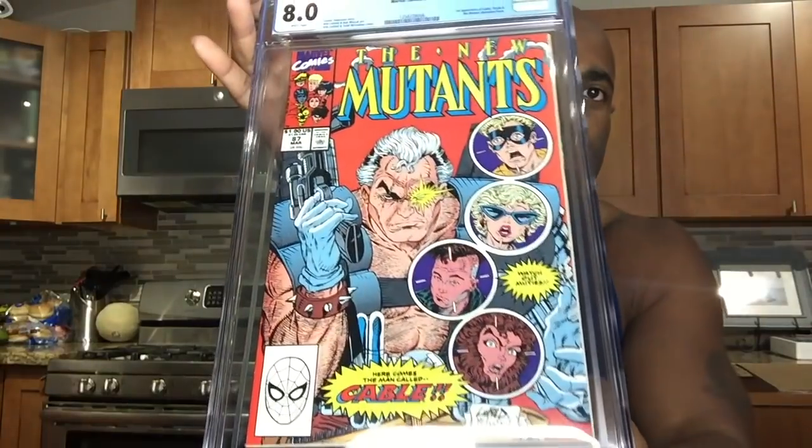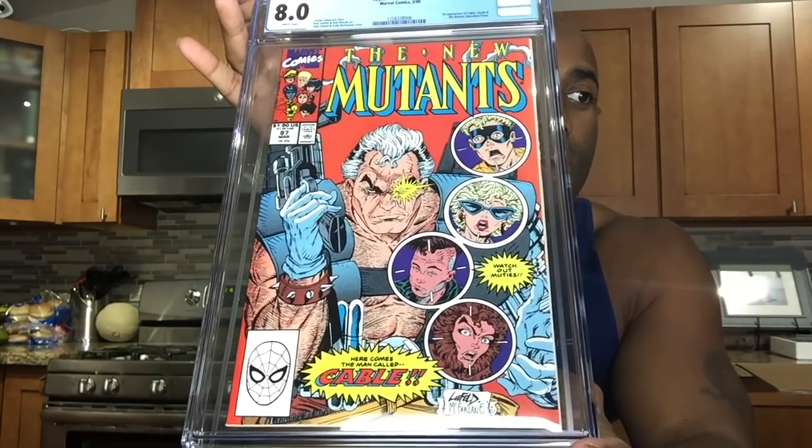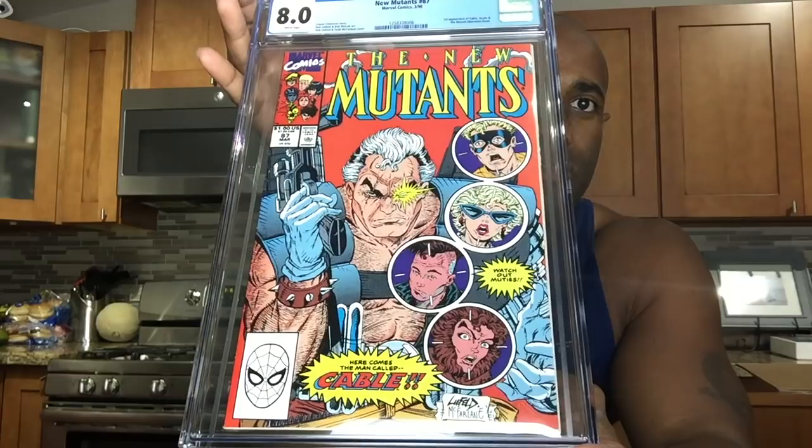So here is a repeat book, New Mutants 87, 8.0. Now this book is one that I picked up from the guy that owned the Punisher. So he had a Punisher #1, he had this one, and I was able to snag this one from him. And this is an 8.0, again, first appearance of Cable, and white pages, of course. I think I have 2 copies of this one in here. The other I think is better.